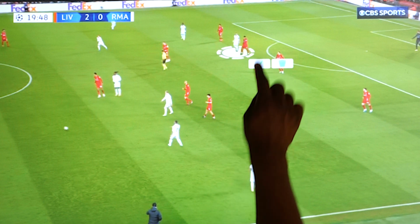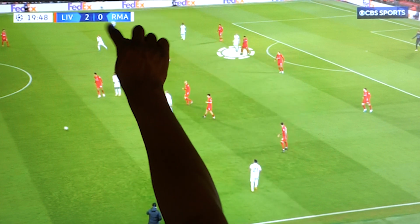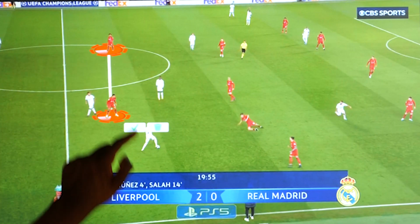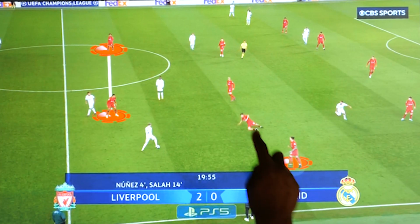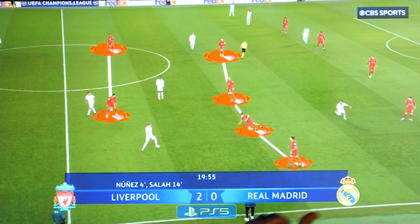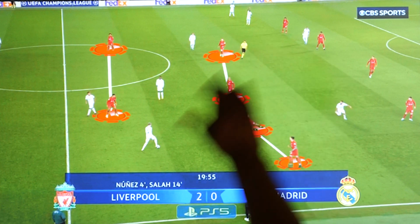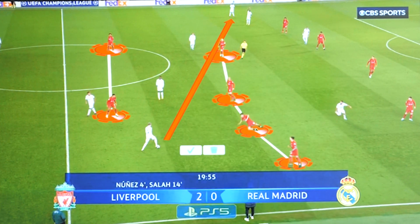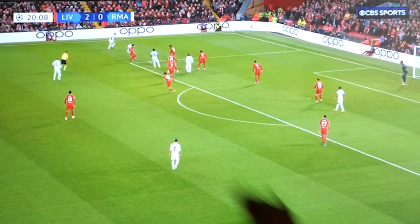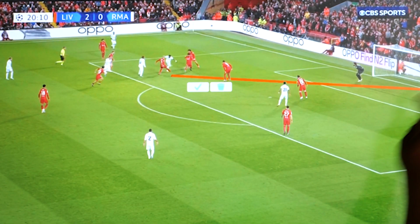So here we see Benzema in the half space is drawing both Trent and Gomez, and Alaba has moved up higher to left back. Salah and Gakpo are still forming the front two, so this makeshift midfield four of Liverpool's with Núñez deeper shift across towards the ball. And already we have a 3-versus-2 or a 3-versus-1 situation out wide before the switch even comes in. And once it does, Modric's run draws Gomez, Trent is drawn to Benzema, so Vinicius can produce an outstanding finish.